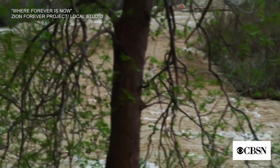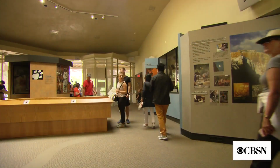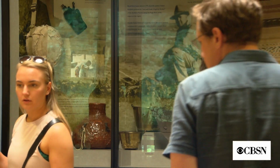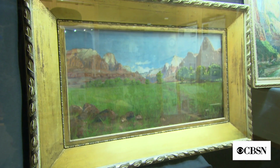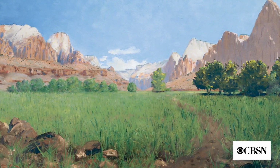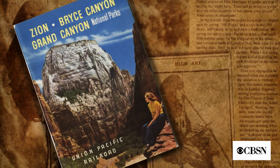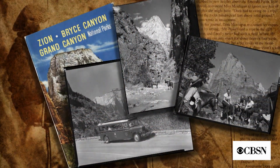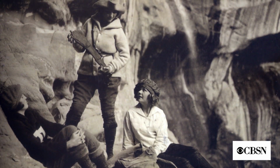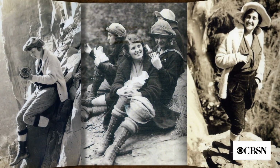That water from the Virgin River carved Zion's epic canyon. But this area wasn't well known until 1904, when this painting was featured at the World's Fair in St. Louis. It was so stunning, the story was many didn't believe it was real. In the 1920s, the Union Pacific Railroad launched a very successful campaign to market the park, featuring co-eds dressed in the latest fashionable hiking gear. Pictures were published as far away as London.